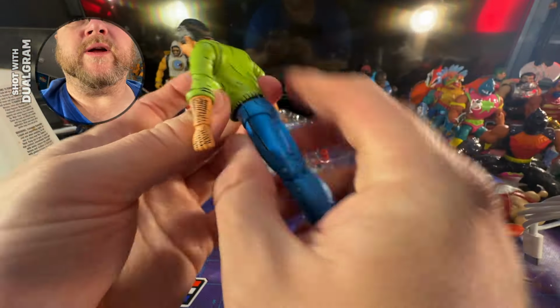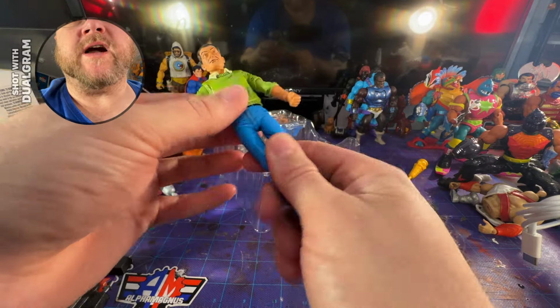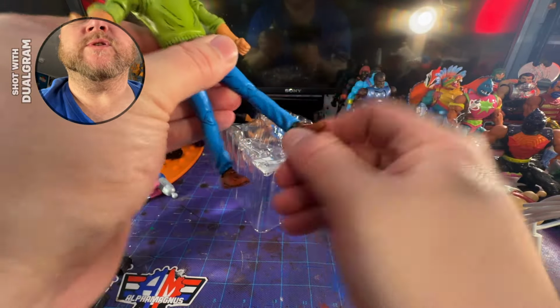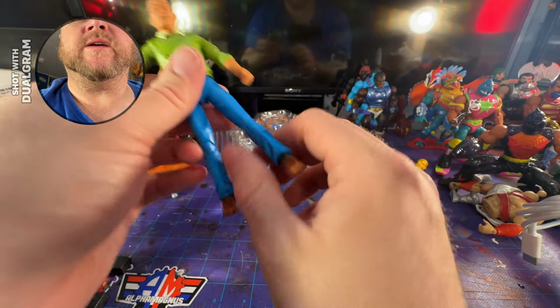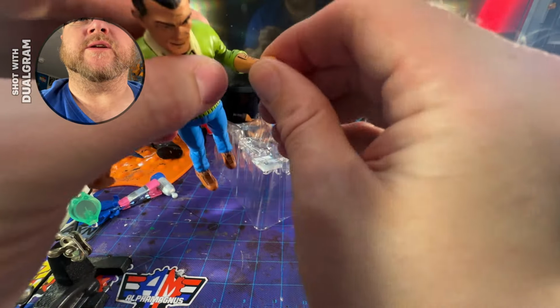It's kind of got like a weird hollow piece here. They also had Baxter Stockman in human form, but I left that for someone else who really wanted it. Ooh, he could pretty much kick his butt too. Look at that. Swivel rocker. I would recommend heating this guy up because his knees feel fine, but man, the ankles and the hips are a little weird. It's hot enough in here that it shouldn't be a problem.